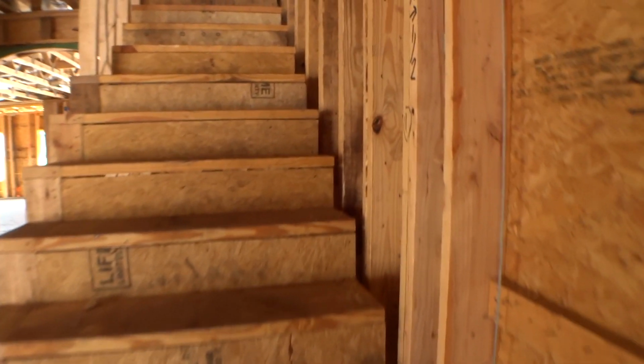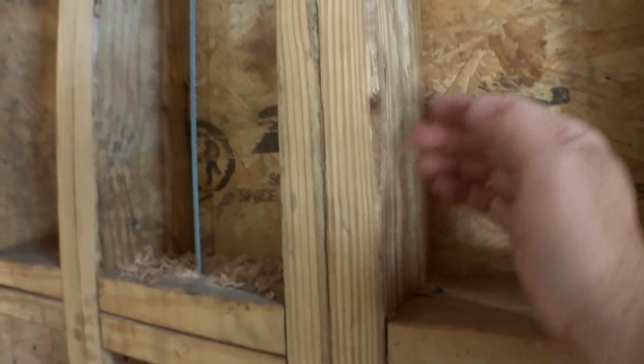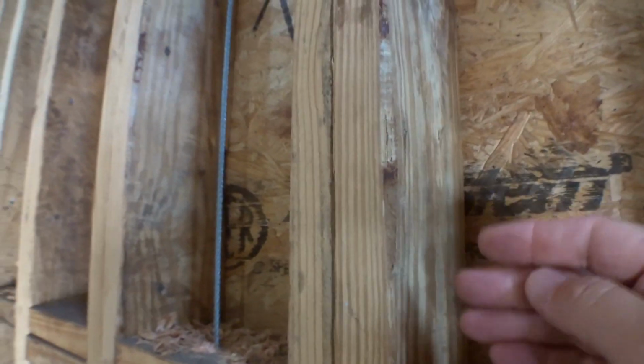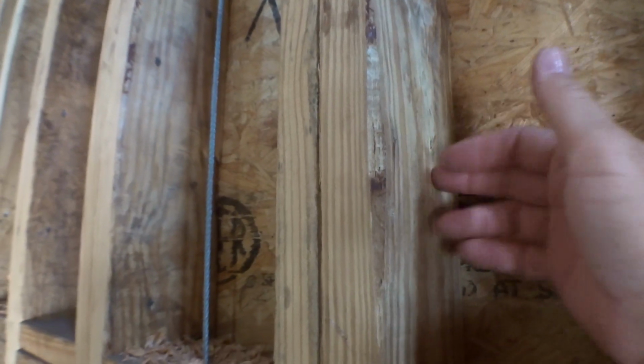So if we go up here, you see this is all 2x6 construction, so you're going to have an R19, resistance 19. That's what the R stands for in insulation: resistance to heat flow factor. That's what the R19 in your wall is going to be.